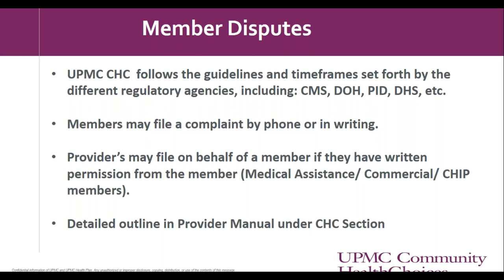Okay. Next question. Will there be a live person to assist with DME billing? I'm not quite sure how to answer that. Maybe if the person who asked that question could just clarify in another question. Again, it was, will there be a live person to assist with DME billing? Again, if that person can clarify in the question pane, that would be helpful.